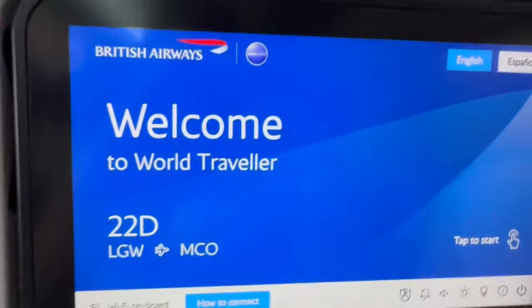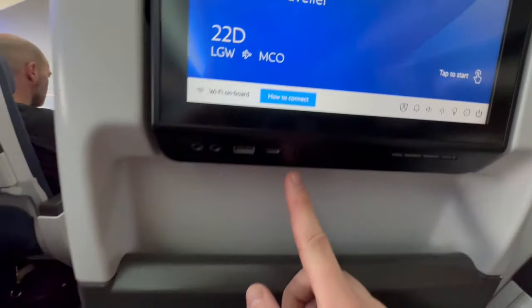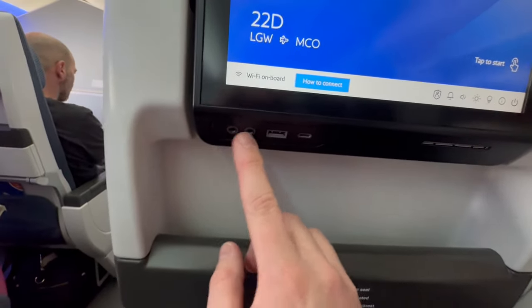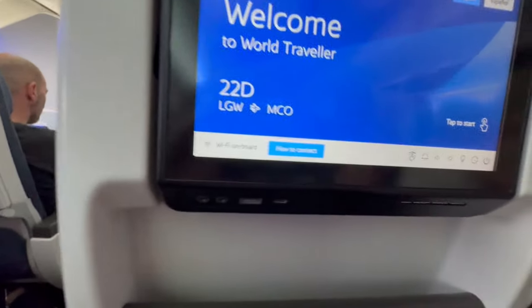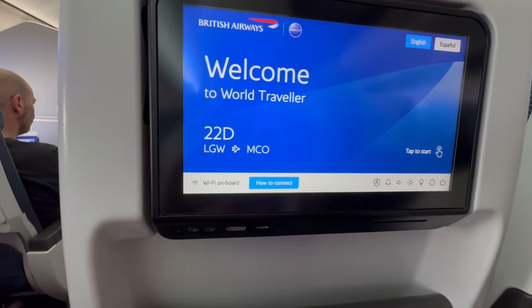Thumbs up. Right, so we're on the plane now. I'm not going to do much filming here because it's quite a busy flight. I want to stay respectful of others. But I just wanted to show you something quick on the screen here on this new BA flight. The screen's just the same as normal, but we have two jack points in, which means you can have two of you watching the same movie, which is quite cool.